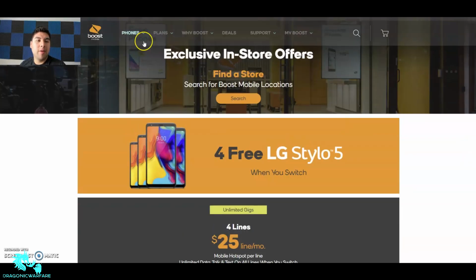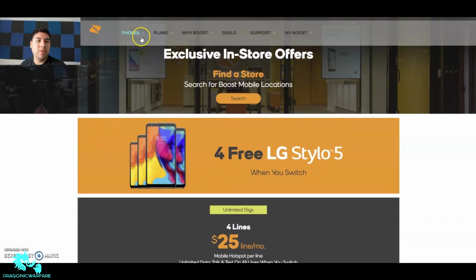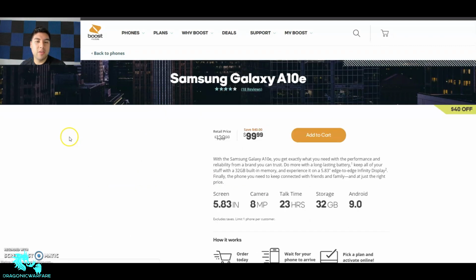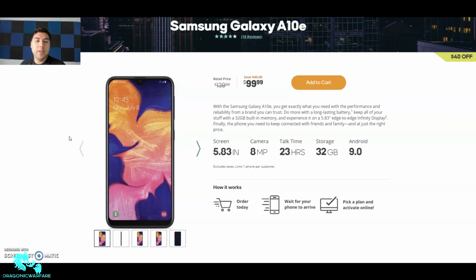So we're talking about, of course, the Legacy, the A10e, and the Moto. So let's see all phones. As you can see, here's the A10e, and let's see what the fuss is about. So far on boostmobile.com, it has a 4 out of 5 rating, and 18 people have rated it so far. This phone was $140 when it first came out, and it's currently on sale for $100, guys. That's a pretty good price point. Even if you can't switch, if you want to get the phone, it's pretty good.